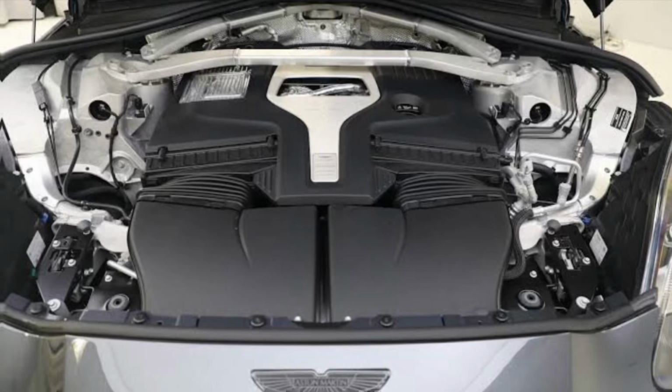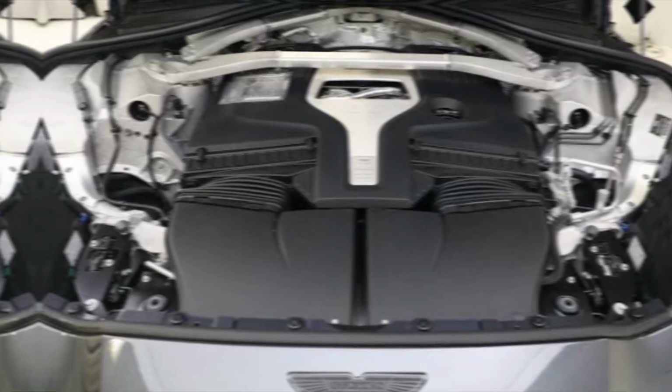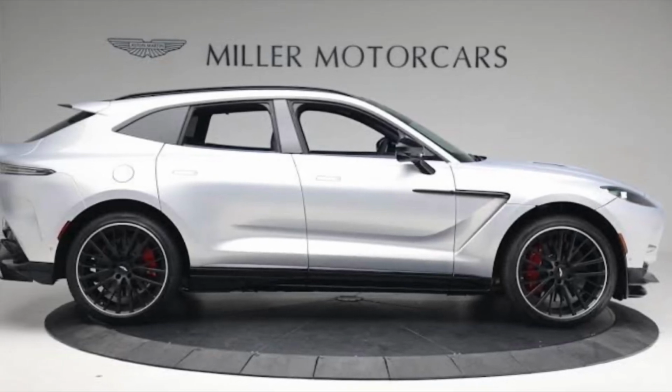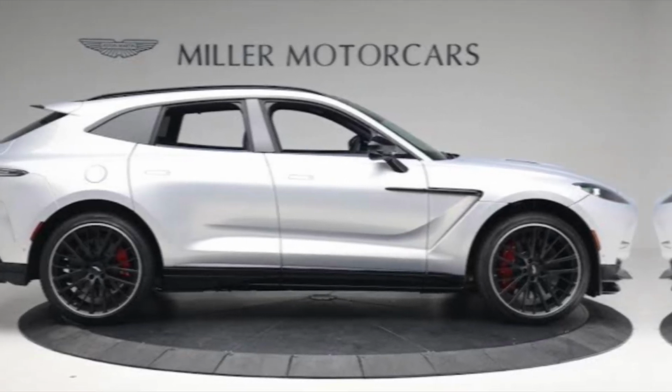But it's not just about brute force. Aston Martin has also engineered the DBX 707 for exceptional handling. Upgraded brakes and a refined suspension ensure you stay in control, even when pushing the limits.